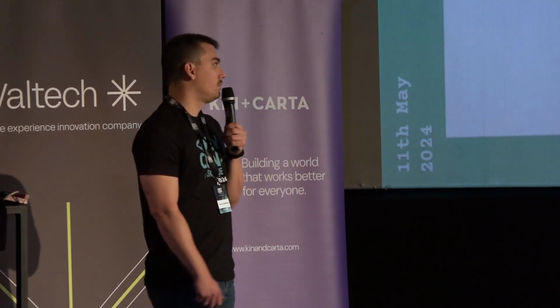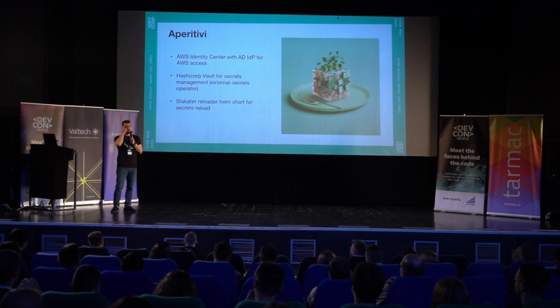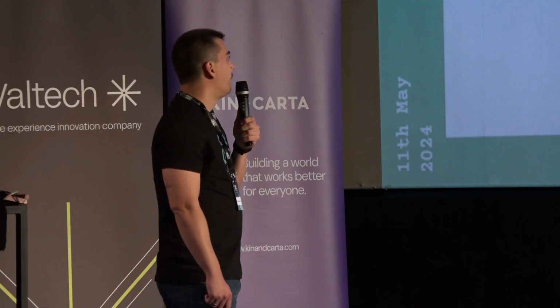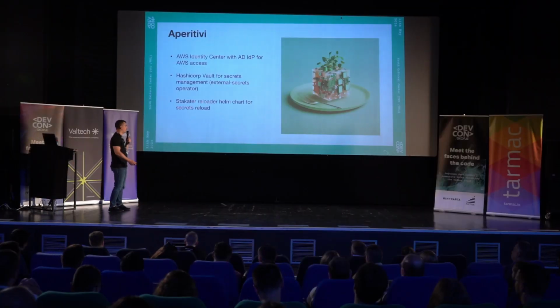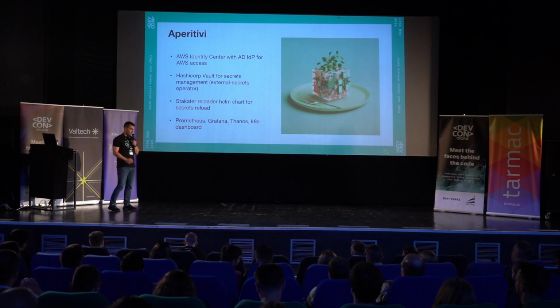This allows us basically to, because an example is whenever you add a new secret in Vault or you change a value of an existing one, the pod itself that's using it is not going to know of it, right? It's not going to just restart on its own. So that's where Stakater Reloader comes in and just does a rolling update, basically just refreshes the pod and creates a new one, which will, of course, then use the new value of the secret. Monitoring stack is Prometheus, Grafana, Thanos, dashboard, and Kubernetes dashboard, pretty standard, I would say.